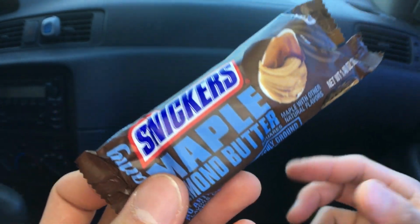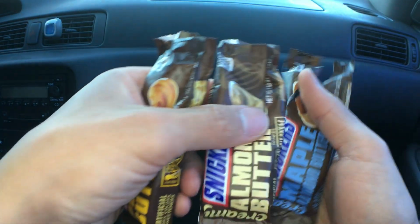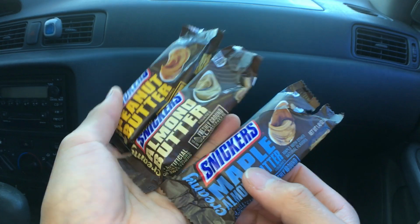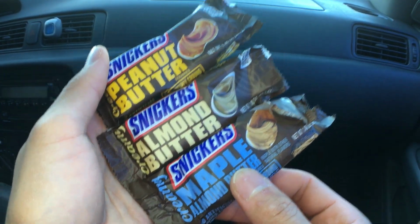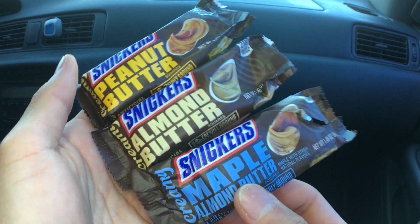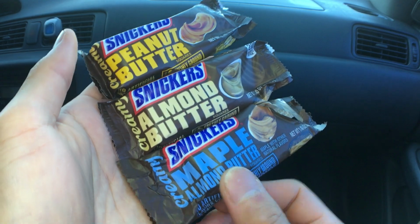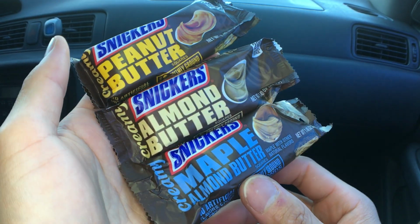Wow, this was a good one. Oh, they're all good, but this was good. And actually, while getting at the store, this ran out real quick. There was more of these, but this was hard to find. Actually, this was so hard. This was the last one. It took me a while to find it, but I dug in there and found it.